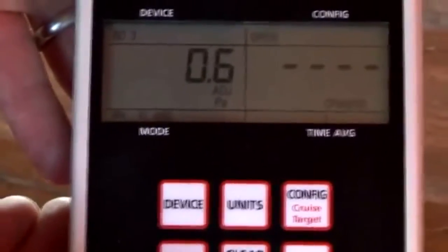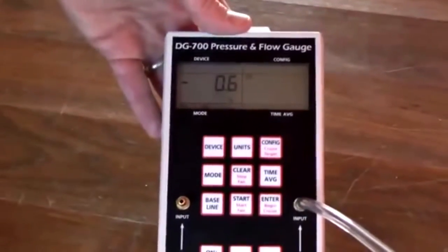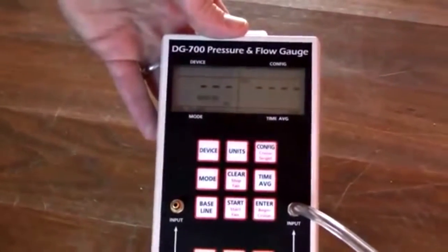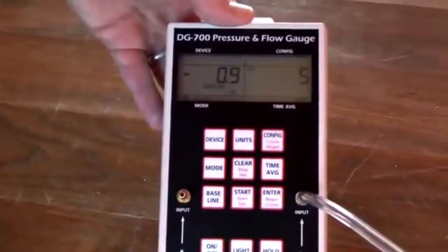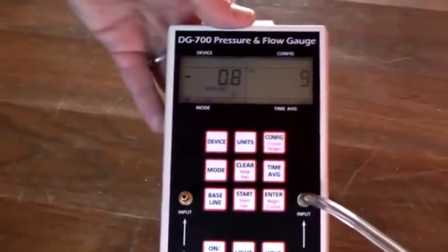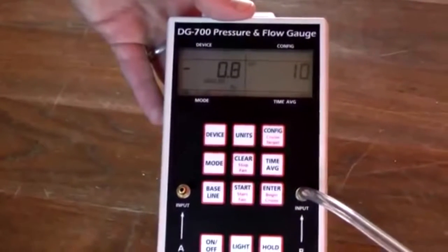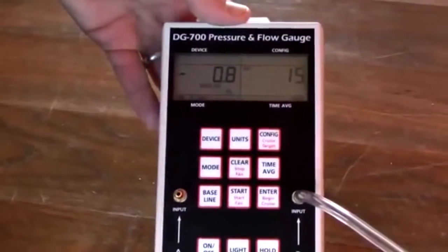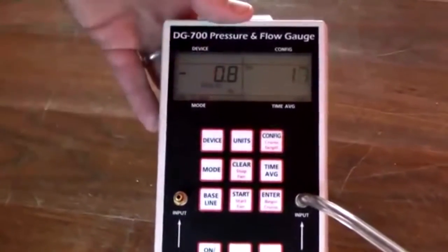To take the baseline, we just go ahead and press the baseline button, and you'll see that flashing there. And we can start the process. And you see we're getting right around 0.9 pascals. That's pretty normal. On the right-hand side, it's counting down in seconds how long you're taking that test. You're just waiting until this number here stabilizes.